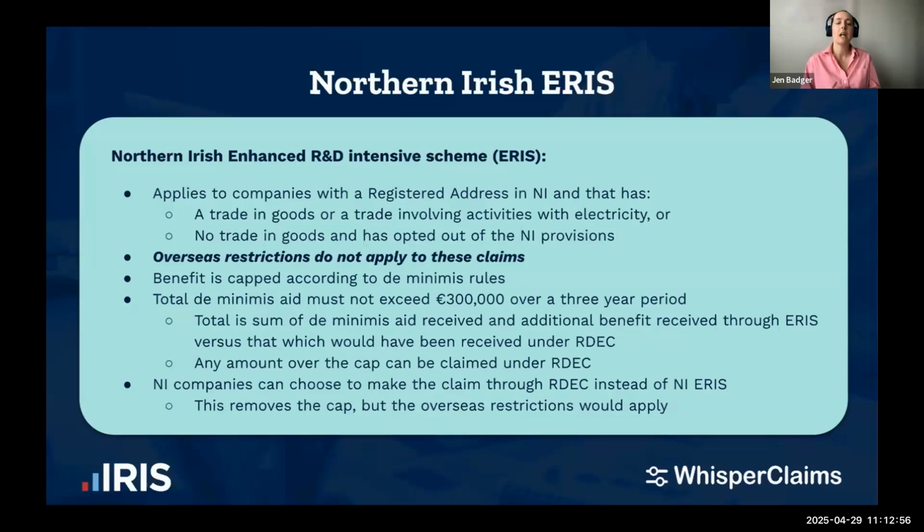Now, the absolute key thing here is that everything about this is the same as other ERIS, except that overseas restrictions do not apply to these claims. Basically, this is to do with the way that Northern Ireland interacts with the Republic of Ireland. What this means is they take away the overseas restrictions, so companies can do their work anywhere, they can use subcontractors based anywhere, they can use EPWs that aren't paid through PAYE. However, the benefit is capped according to de minimis rules.